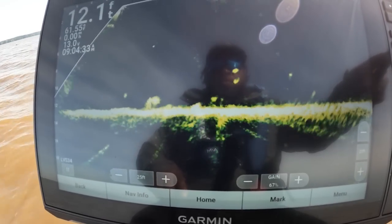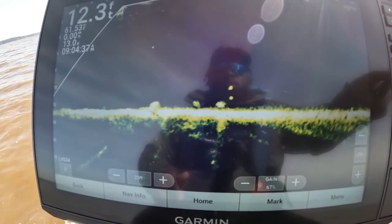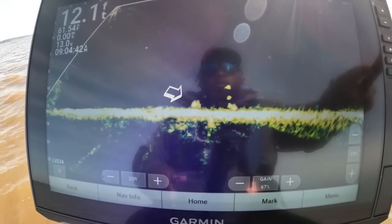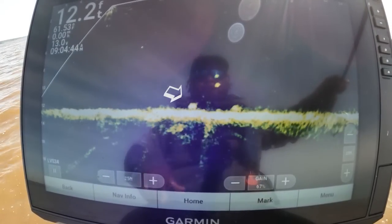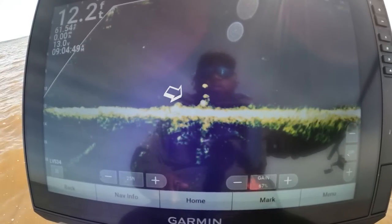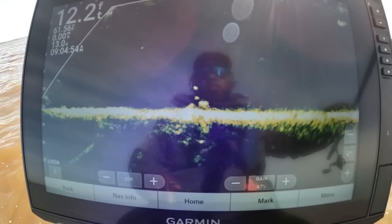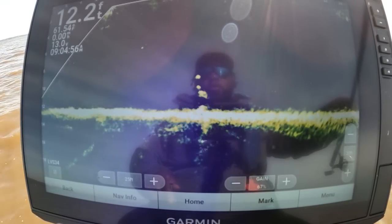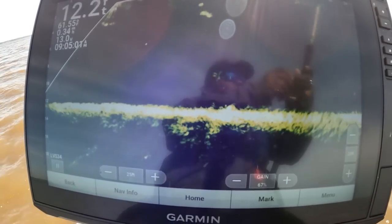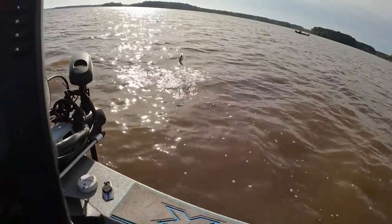Several fish in here. There's one right there. Just don't want it. See what this next one do right here. Get it, buddy. Get it. Banged it. Boat flip.